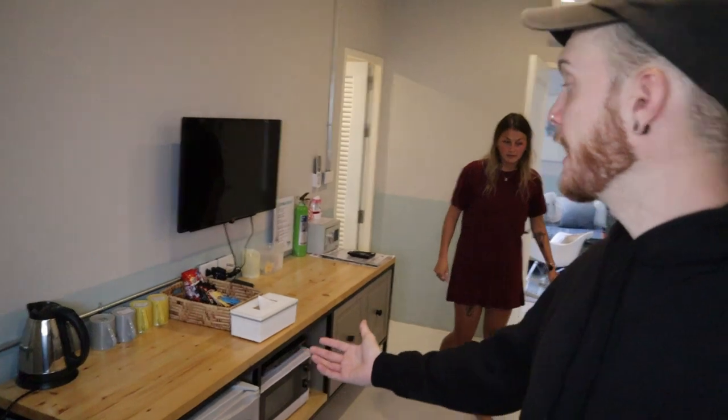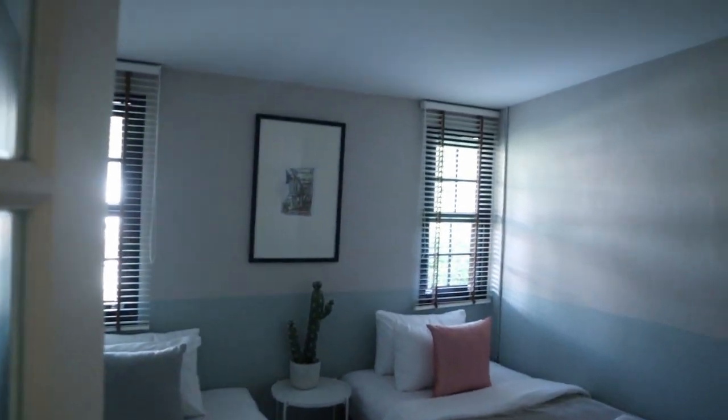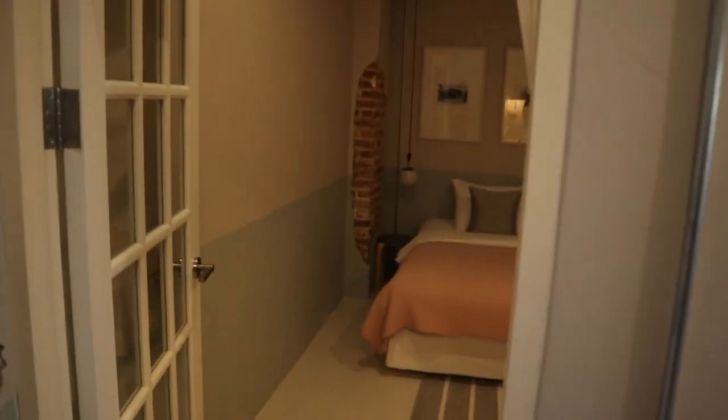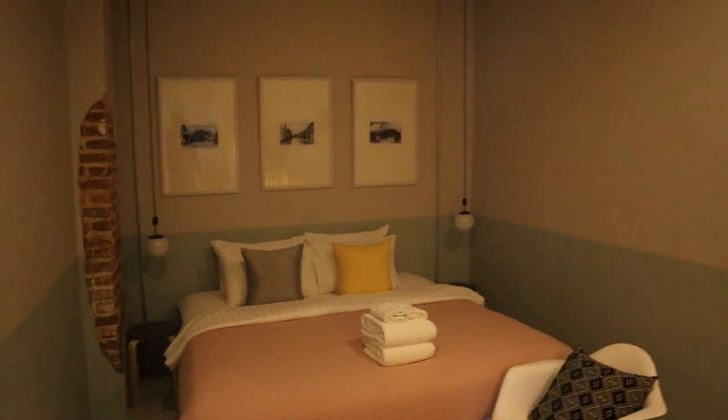You get kitchen, fridge, microwave, TV. Here's the little single room there, a nice single room. We've also all got aircon in there, look, aircon up there, sweet. You've got the bathroom, exactly the same bathroom again, and another bedroom, and the same master room, look. Nice and cosy.